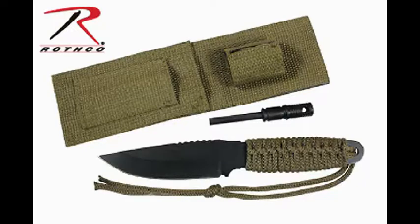Alright, now, for peace of mind more than anything, because with what I've got here, I don't need a lot of cutting tools. I've got a razor blade so I can cut cordage if I need to. But I chose this Rothco paracord wrapped knife, so I've got some paracord I can use. I think this is the 300 pound paracord. It has a fire steel with it, so I can build fire. It's a 3.5 inch blade. The whole thing's 8 inches long. This will give me plenty for what I need.